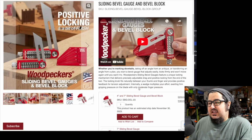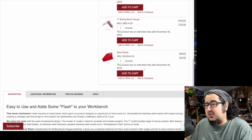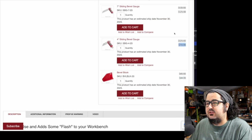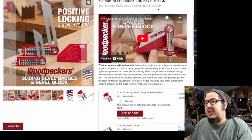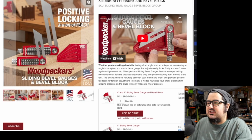Woodpeckers has a new, I think, bevel gauge and a bevel block. Bevel block goes for $45. The bevel gauge goes for $120 for the 4-inch and $130 for the 7-inch. They have what seems to be a new locking mechanism. Watch the video. It's interesting how it works.